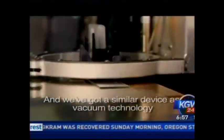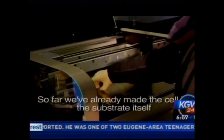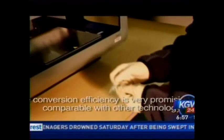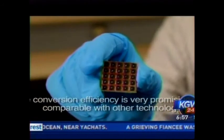Then we got a similar device as with vacuum technology. So far, we already make the cell on the substrate itself. The conversion efficiency is very promising and comparable with other technology.